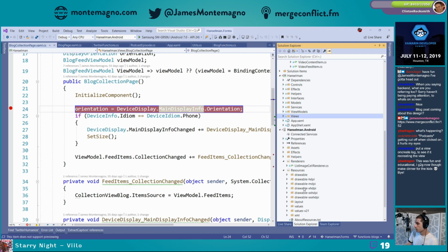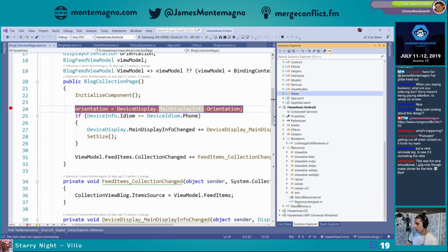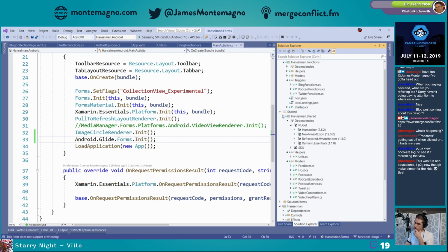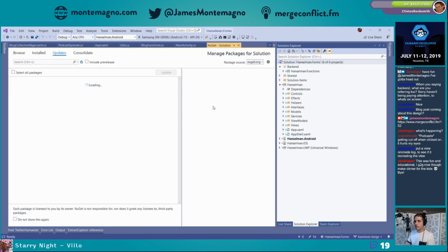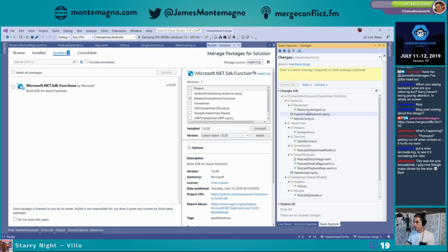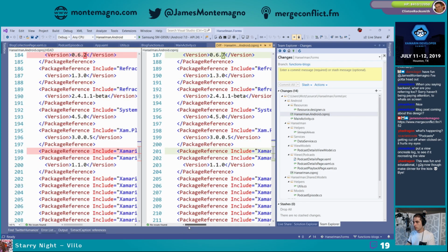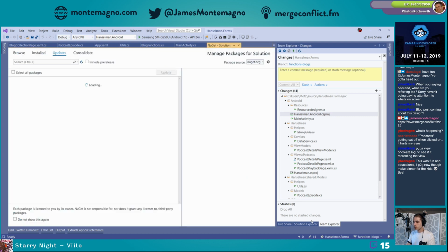Okay, so this is good to know. Now we know that it's not anything to do with GlideX, so we can re-enable that. Good. And we didn't have any issues last week, so we were on that version, 5677. Let's go back.